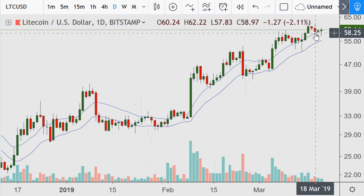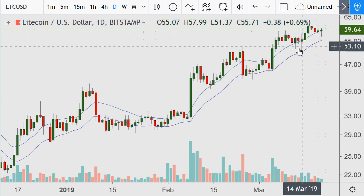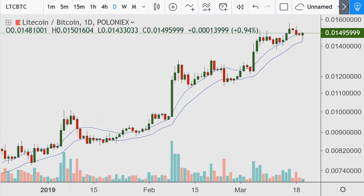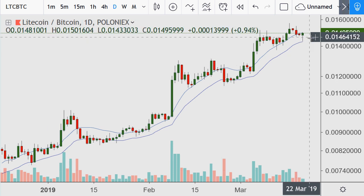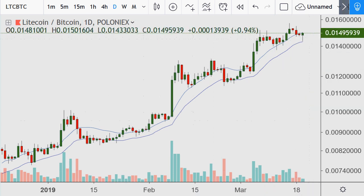Litecoin is doing those 4 days as well, and it's at the 18 average of highs, but it's been doing a nice pattern of higher highs, higher lows. Within Litecoin against Bitcoin, it is also hanging in there, with a nice little pattern of higher highs, higher lows.